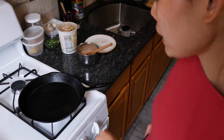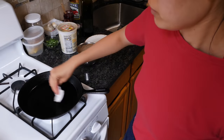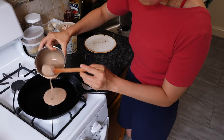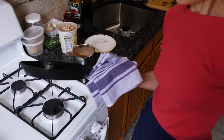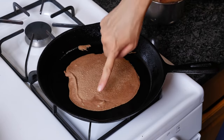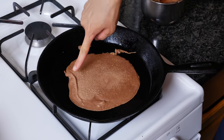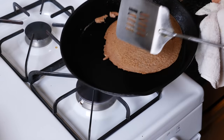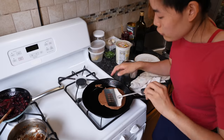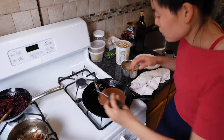Oakley doakley, pancake time. Make sure there's no oil sitting on the bottom of the pan or else that will cause a lot of splattering. We're waiting to see some bubbles on the surface and for the edges to look a little bit more dry and matte, and then we're gonna flip it. Once both sides look a little bit golden and it feels like there's a little more bounce to it, it's done.